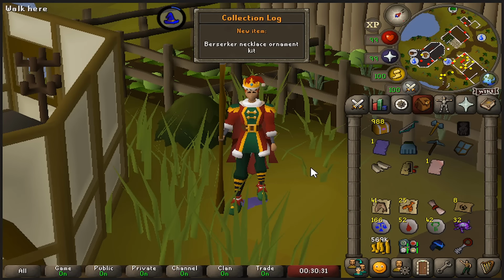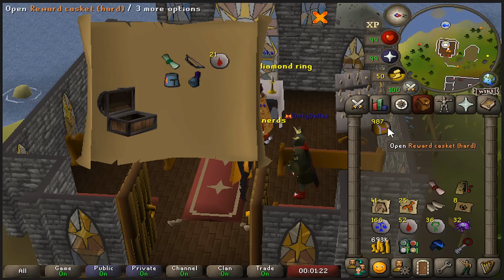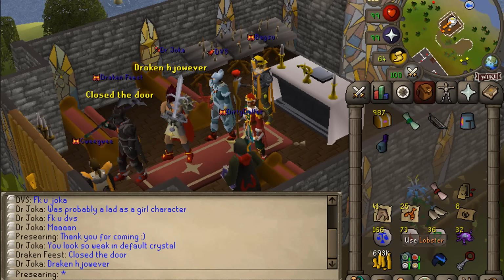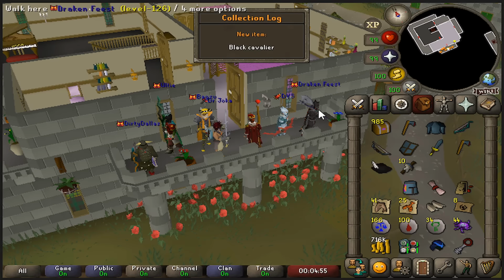There's unique number 2, Berserker Necklace Ornament Kit. Shout out to the homies, let's continue. Oh shit! Rune Helm H4, another clog. Okay, they really wanted to come for the second location. And another log right away.